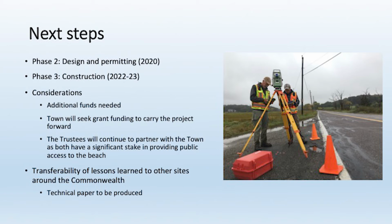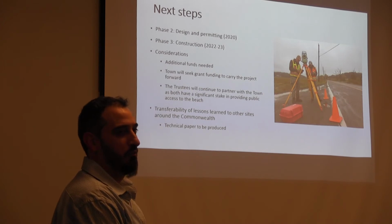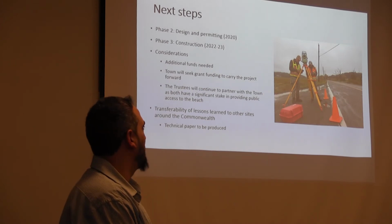This project is currently funded through a grant to get us through this 30% design. There is no future town funding earmarked for this project. We will at this point continue to seek grant funding where possible to try to keep this moving forward. But the next step would be to continue the design from the 30% to 100% design and permitting, which would require several state and federal agencies to have a chance to review and give comments to what we're trying to propose.